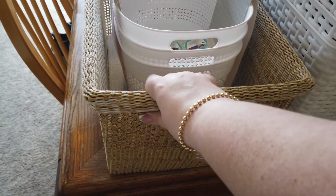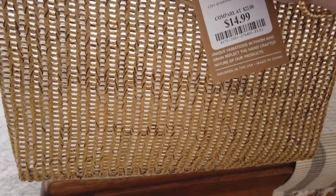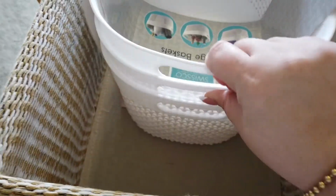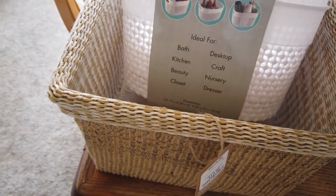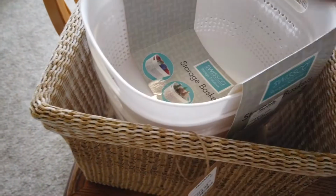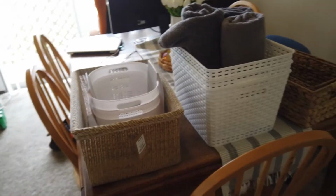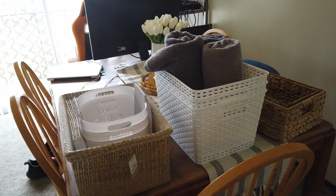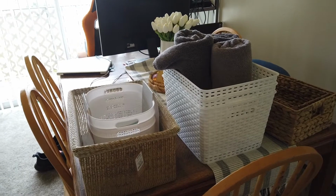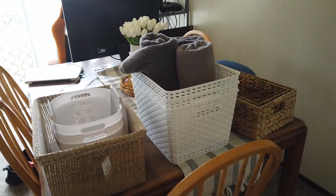But this one's almost like a cloth fabric material. It's a stitched material, and it has a nice cloth bottom in there. And it's a really nice size one. And then these 3 smaller storage bins were $9.99 for the set of 3. So those are what I got. I do have a few smaller items in there and a little drawer system in there already, but not a whole lot. So let me show you what the closet looks like inside.